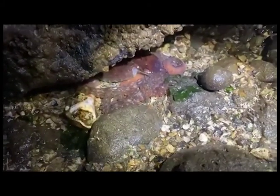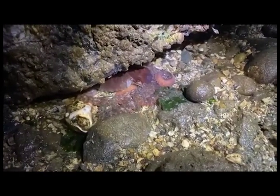This is one of my absolute favorite creatures to find. This is the first time I've found one at this location though. Generally we see these most commonly at Sunrise Beach or Titlow Beach Park over in Tacoma. I've seen them at Tacoma Narrows. Yeah, in the Narrows it's gotta be a real low tide for them, it seems like.